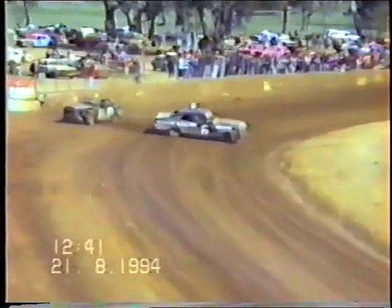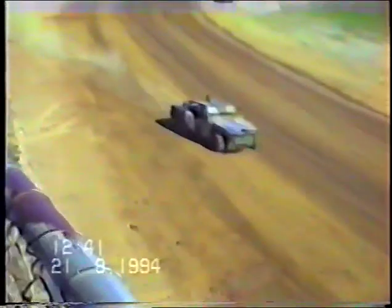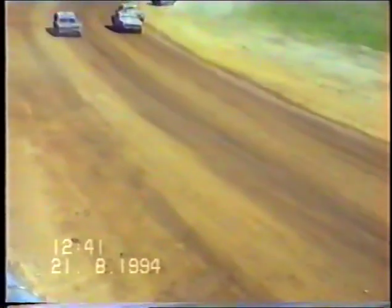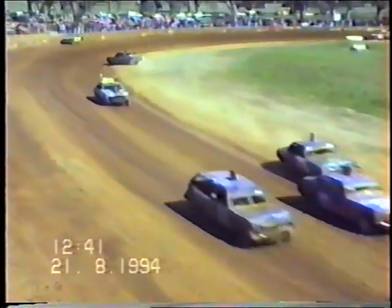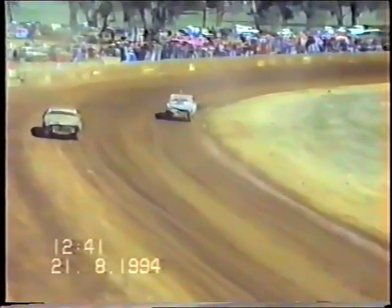He goes high, he goes wide, he's got a car on his tail, he's got a problem. He's got a real problem, he just got unloaded. The 0 car, this car must be in with his move, the 0 car. 22, is it? That's Johnny Yule now. I really haven't got a clue. Exactly, I think it's the 22 car.